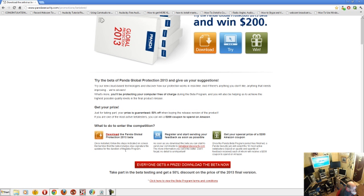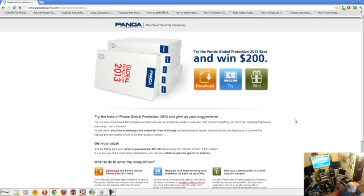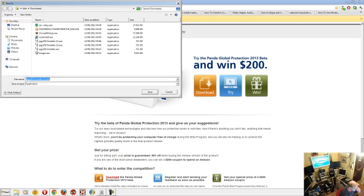So download the Panda Global Protection 2013 beta. You will be protected for 6 months free. Okay, and there is documentation on it here, and they will give you 50% off when you're buying the final one if you like it. So when you download it, you download it there. Now, click download or try, you'll still get the download. This is a win button here, and it'll still give you some documentation on it here.